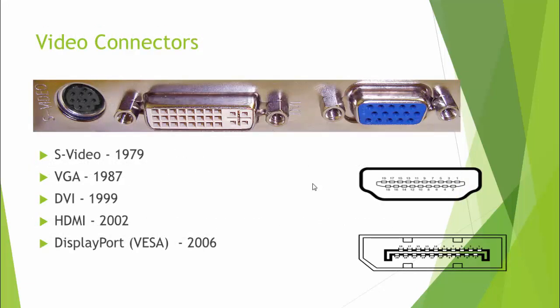Now, there are various video connections available. I included some of the timelines for this. S-Video invented back in 1979, believe it or not. VGA in 1987 on the right-hand side there. DVI 1999, HDMI 2002, DisplayPort 2006.